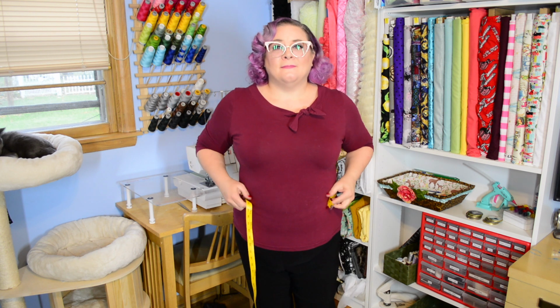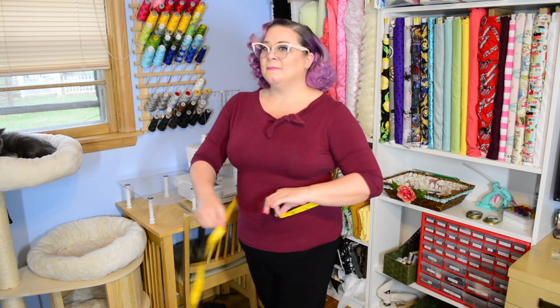Where your hands naturally fall is your natural waistline. You'll want to make sure the measuring tape stays level all the way around your waist. And there you have your measurement. An easier way to take that measurement is from an existing garment.